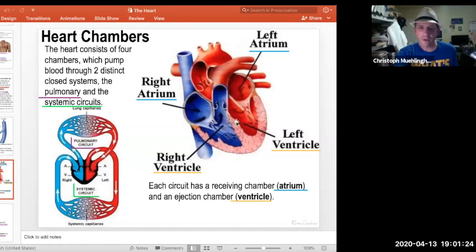You can't see it fully on this, but a little bit: the muscle on the left side is bigger than the muscle on the right side, because the right side only has to pump the blood to the lungs, which are right next to the heart, and the left side has to pump the blood to the entire body. And so that's why there is more muscle mass on the left side.